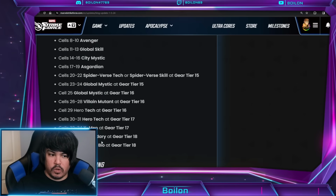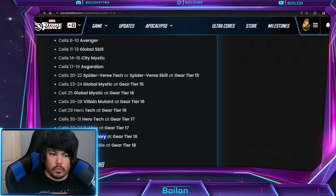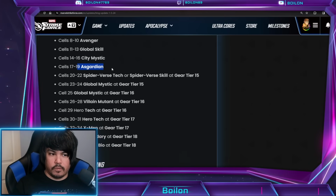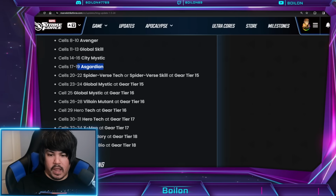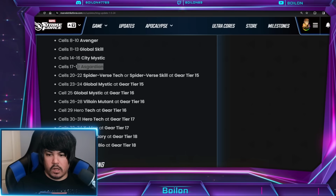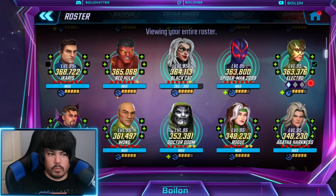So that's pretty much what you're charging up for 35 through 37. And then the Asgardians for Vol. Maybe Beta Ray Bill, but I would focus on Vol first if you wanted to do that. There are some other characters that I want to talk about here as well, and we're going to go through my list a little bit.